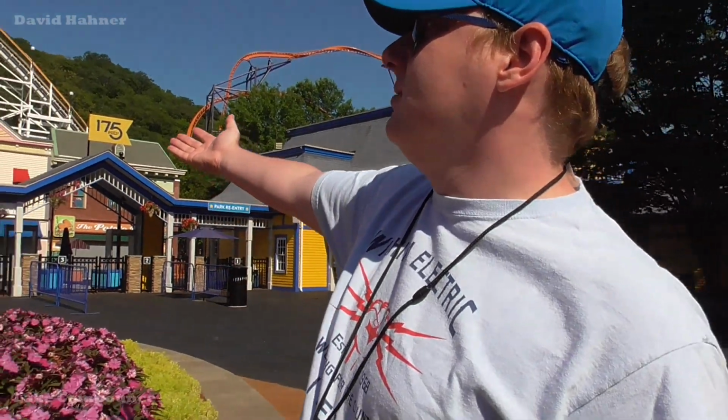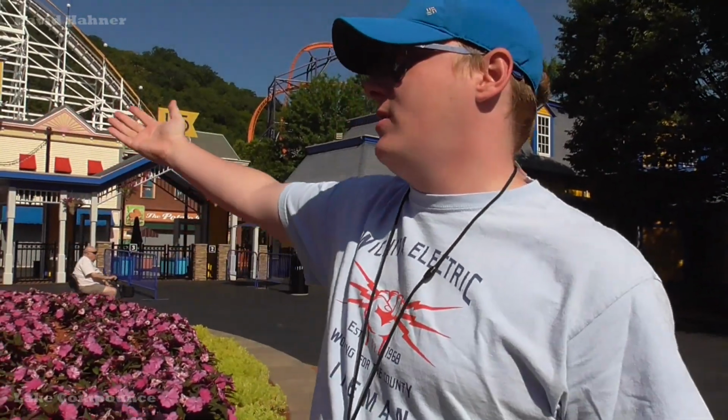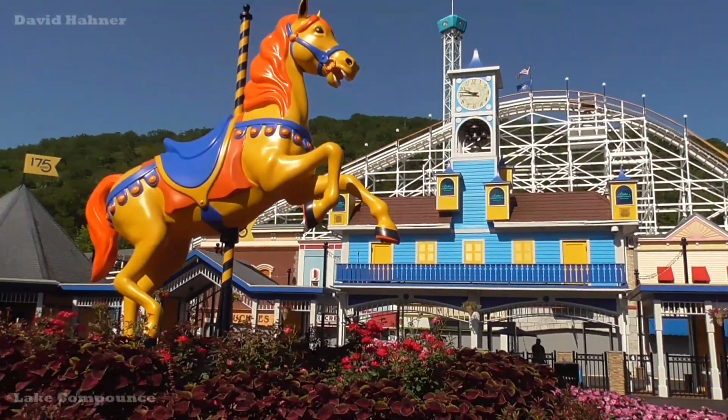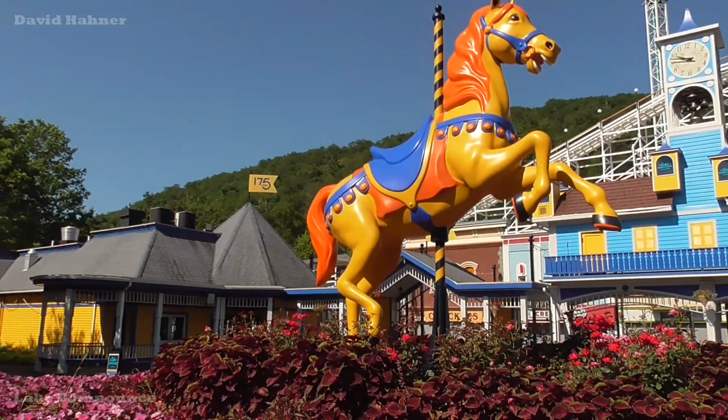Coming from Idlewild, what's your first impression? Well, hopefully Idlewild will get a facelift like this soon, because this is just gorgeous, just extremely beautiful. This is a palace park? Yes, it is.